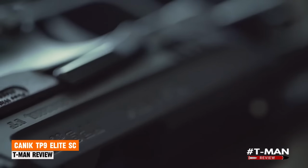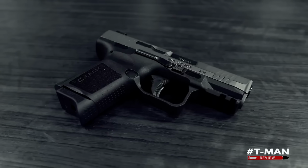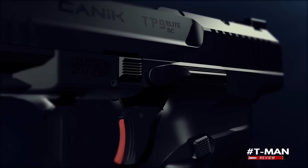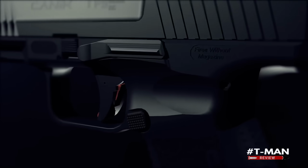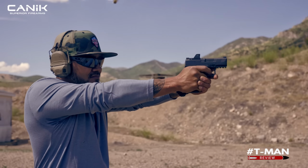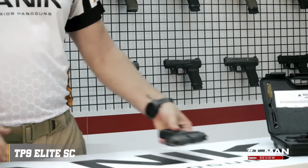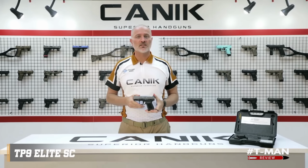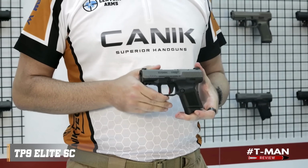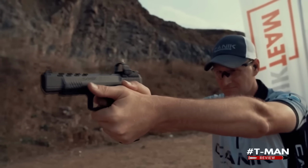Next up, let's talk about the Konik TP9 Elite SC, a handgun that's quietly proving itself as a top-tier choice in the concealed carry category. While everyone is buzzing about Konik's new releases like the MC9L and MC9LS, I think the TP9 Elite SC deserves more of the spotlight. This striker-fired semi-auto 9mm measures 6.7 inches long with a 3.6-inch barrel.